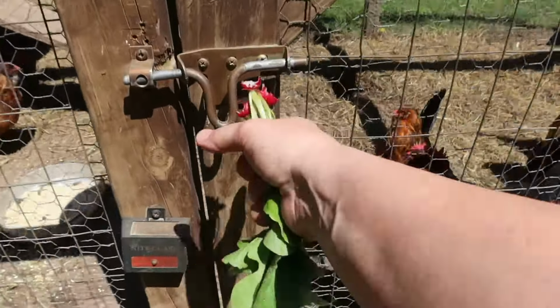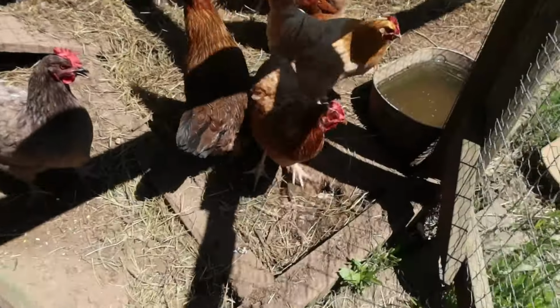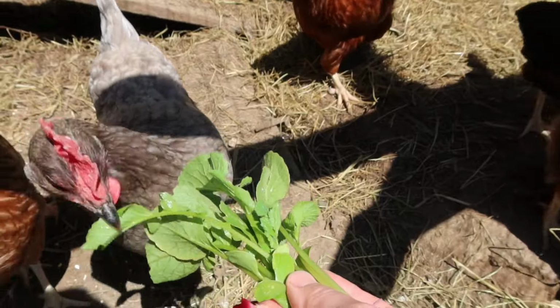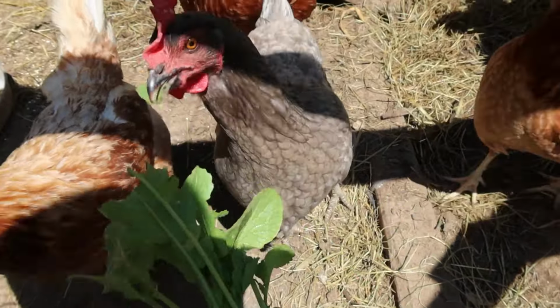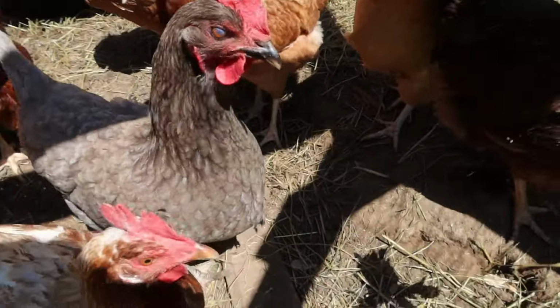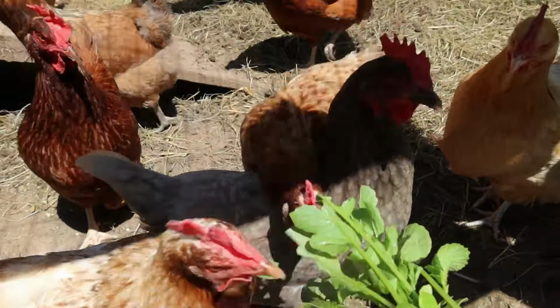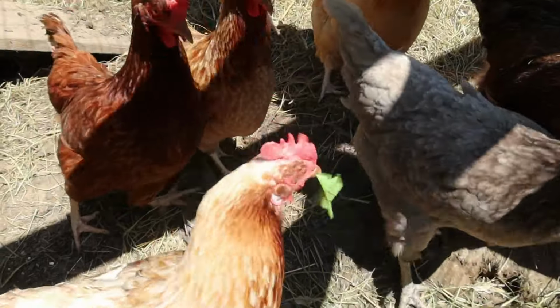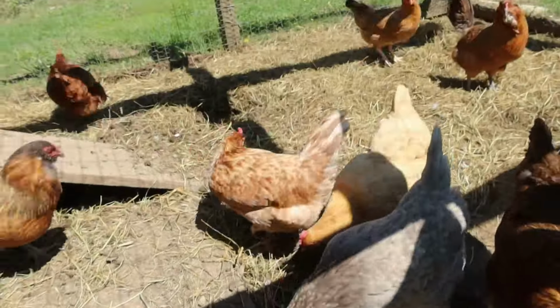Look at that. Isn't it pretty? Oh my goodness. Smells amazing. I'm gonna give these chickens the radish tops because you know they'll like that. There you go. What do you think? Huh? You like that? What about you? No? Eh, that one just wants out. There you go.